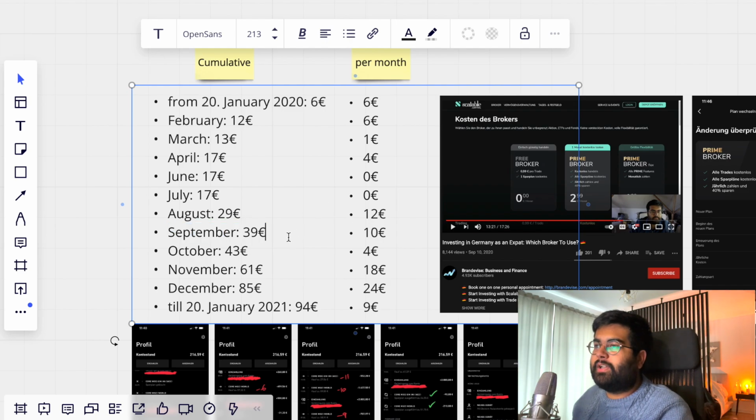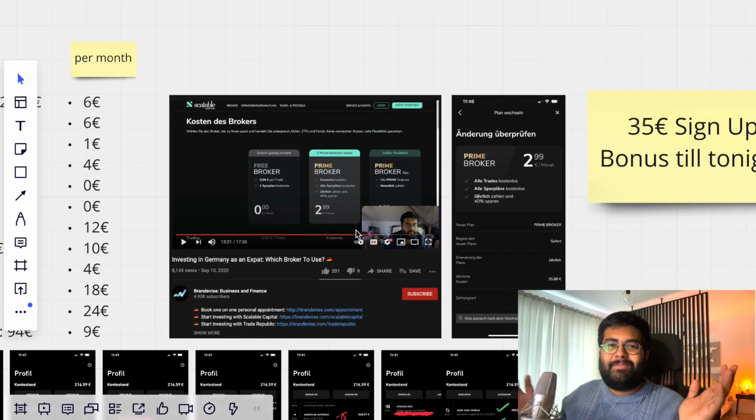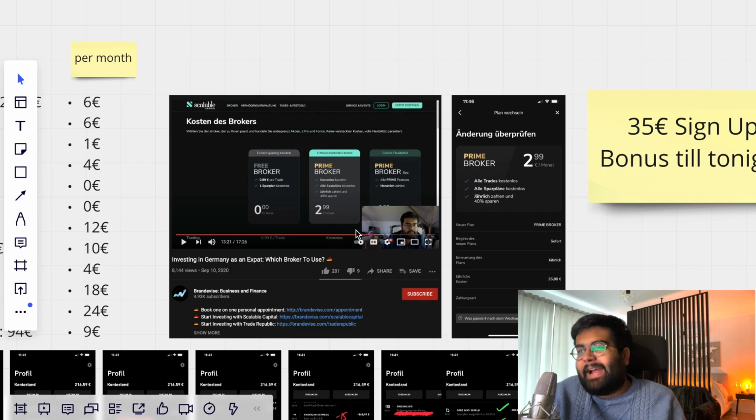which would have brought the cost here to around €74, I would have still saved €20 of trading fee just because I would be then on Scalable Capital and not Trade Republic, and I'm not paying any fee whatsoever for buying or selling anything when I'm on the Prime Broker plan of Scalable Capital. This is very interesting, and I'm also having huge regrets after going through all of these transactions, that this is a lot more fee and some of this could be avoided.